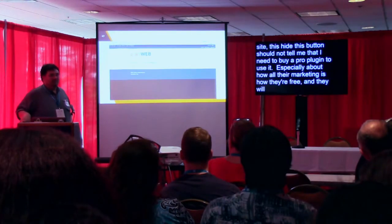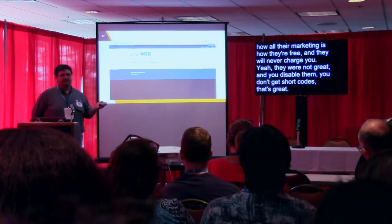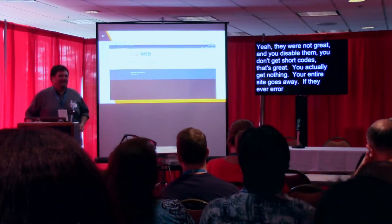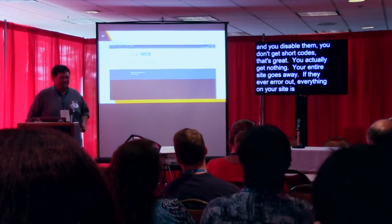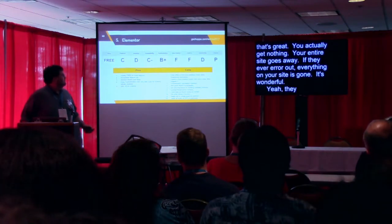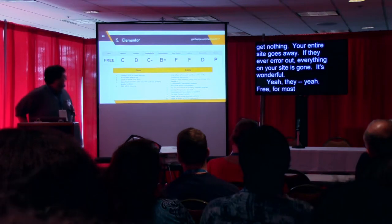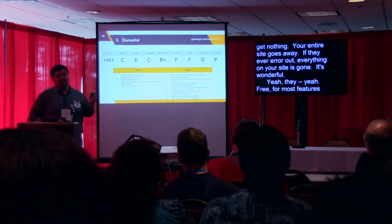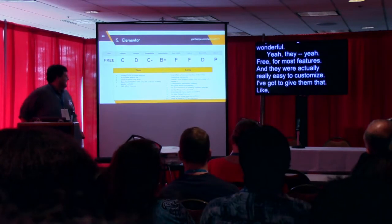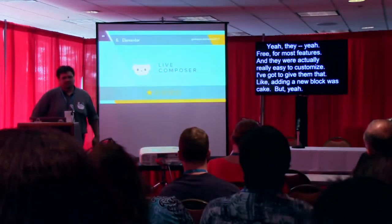And when you disable them, you don't get shortcodes. They use something custom. You actually get nothing. Your entire site goes away. If they ever error out, everything on your site is gone. It's wonderful. Free for most features. They were actually really easy to customize. I've got to give them that. Adding a new block was cake. But, yeah, there's a lot that, yeah, I don't know.